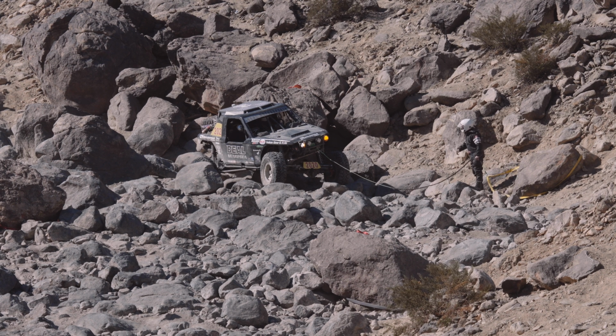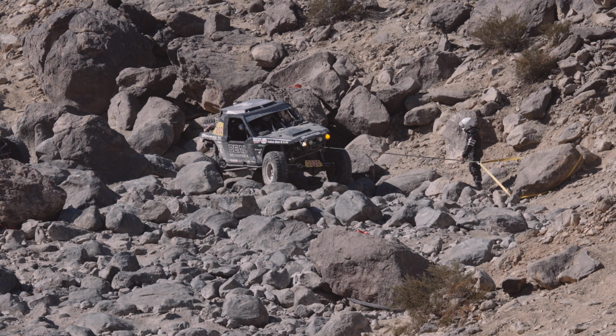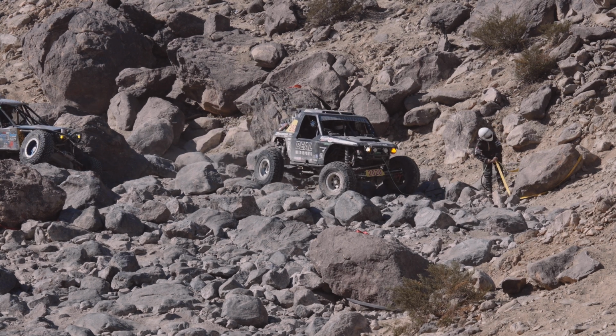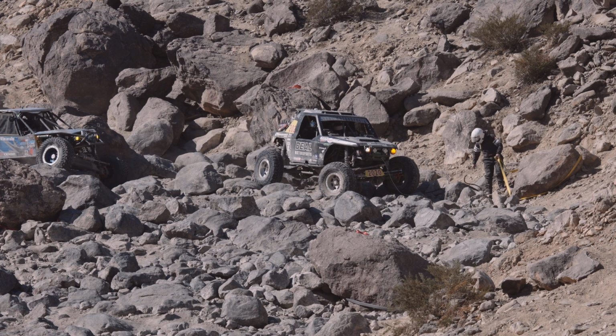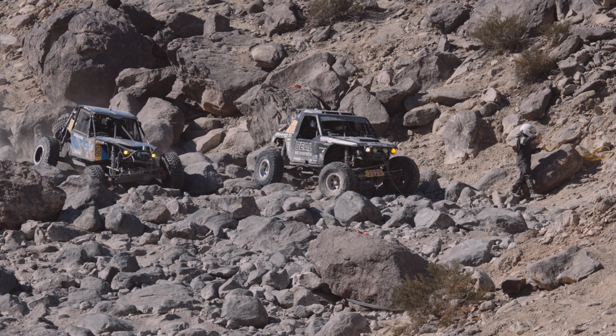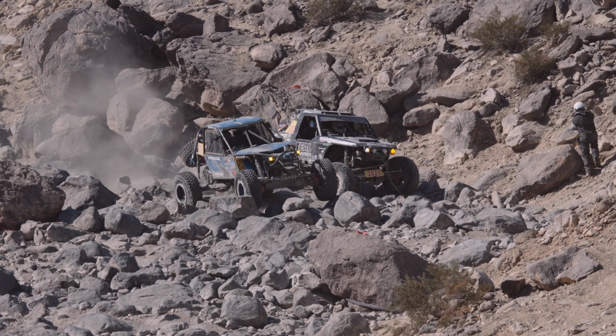Right behind him is the 4837 of Jeremy Jones. And this is Cody Young. And that's Cody Young. We just saw him make a big move down, trying to make the pass, but just got a little bit offline.